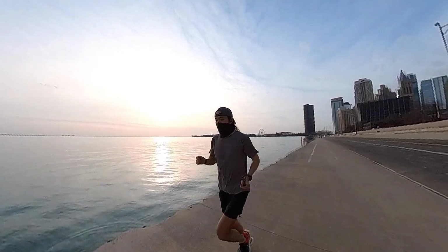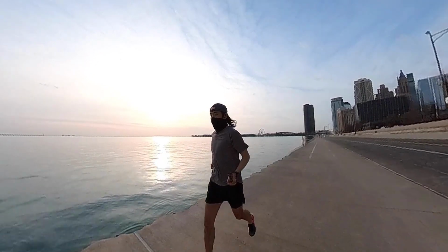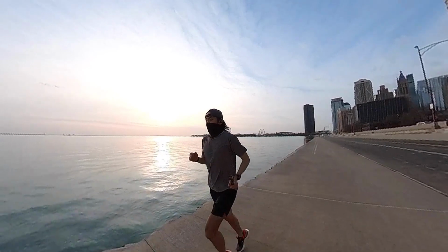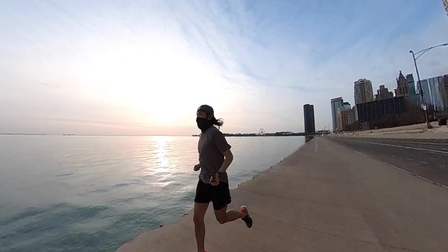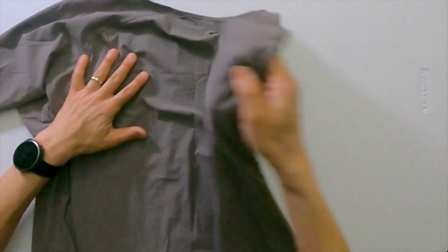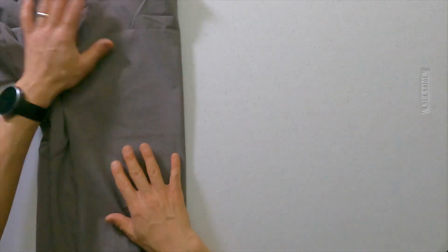And again, I'm thinking that this design is done that way to make it work better with a pack. But what it ended up doing is it just ended up looking a bit awkward on me. I just felt like I was wearing a weird scrub top. And so overall, it just ended up not being my favorite shirt. Just the fit on me wasn't exactly what I would normally pick.